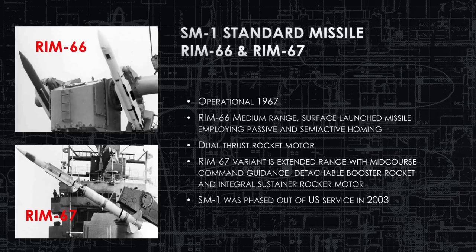It has a dual thrust rocket motor. The RIM-67 variant, remember there's two variants, RIM-66, RIM-67. The RIM-67 variant is the one photographed on the bottom side there, and it is an extended range with a mid-course guidance detachable booster rocket. That's why it's so much longer. Look at the size of the booster rocket. It's about the size of the missile. They've almost doubled the whole length of the missile by adding this enormous booster rocket that's detachable after launch onto the back of it. And there's an integral sustainer rocket motor in the nose, or in the forward part of that missile. That's the RIM-67, and that's the difference between the two. RIM-66, no booster. RIM-67, big booster. But they're both the SM-1 standard missile.